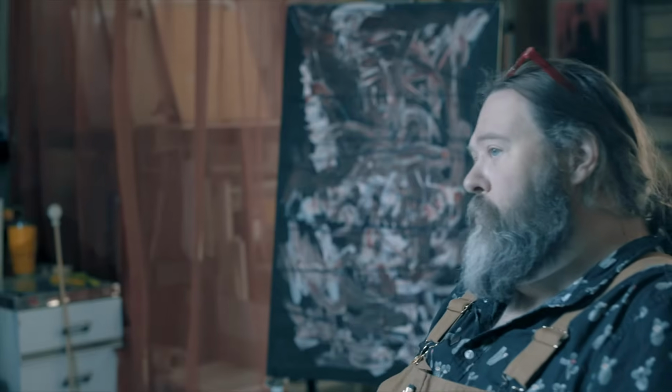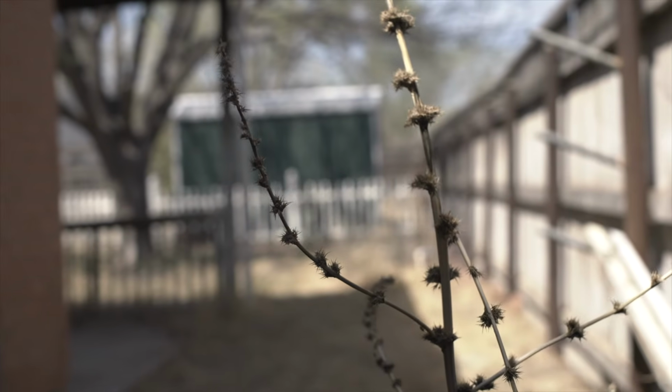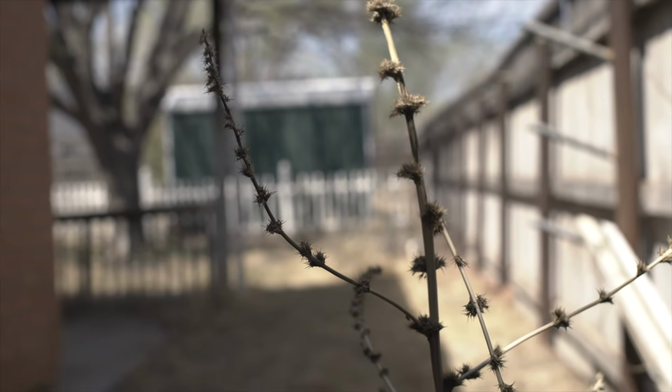I don't think you can be in this part of the world, the Texas Panhandle, and not have at least a casual appreciation of landscape painting. Because there's nothing out here and everything out here. This is a land of a vast, endless expanse.